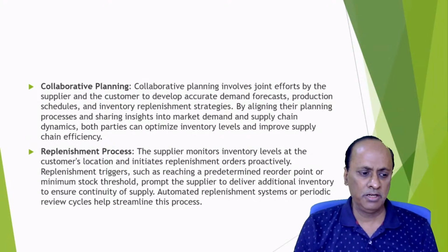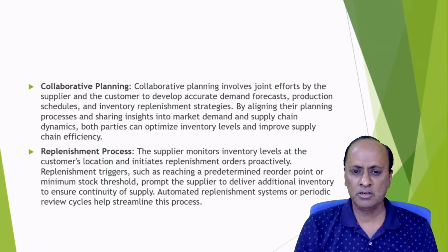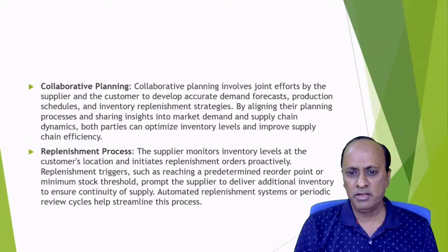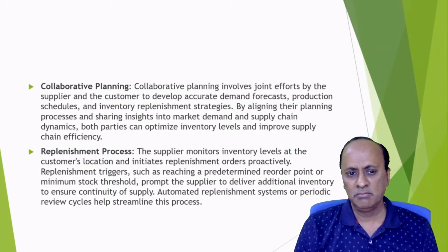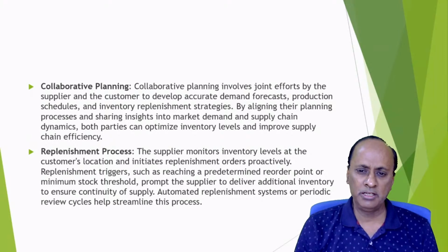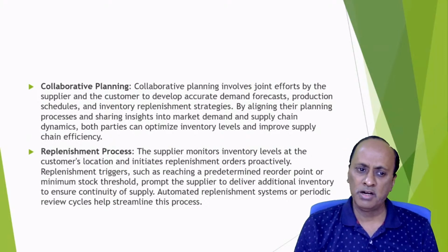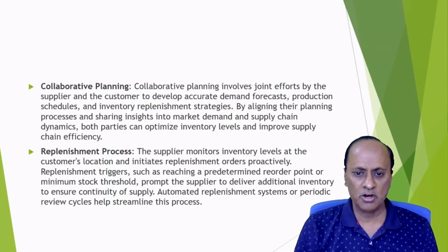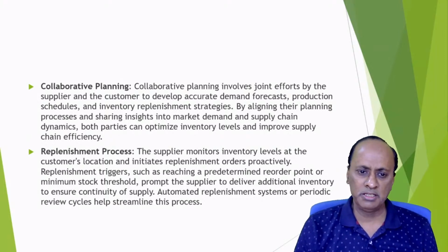Then there is collaborative planning. What is collaborative planning? Collaborative planning involves joint efforts by the supplier and customers to develop accurate demand forecasts. Whenever there is a demand forecast for the product, it is done jointly by both the supplier and the customers. And the production schedule, what time the production will start and when it will end. Inventory replacement strategies, at what time the inventory should be ordered. By aligning their planning processes and sharing insight into the market demand and supply chain dynamics, both parties can optimize inventory levels to improve supply chain efficiency.